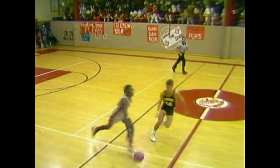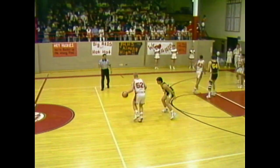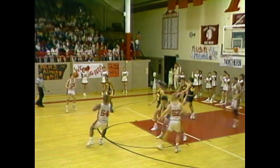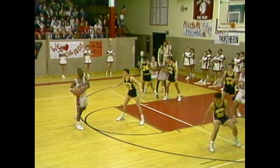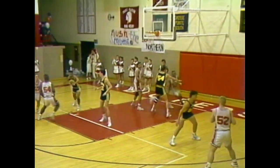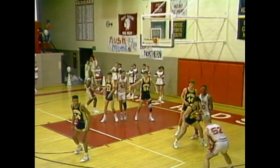Terry Miller closely guarded by junior guard Brian Hanton. Port Huron High still showing good patience with the ball, a lot of time, a lot of game. They really don't have anybody that's taking charge offensively, though, with Bloomquist on the bench.